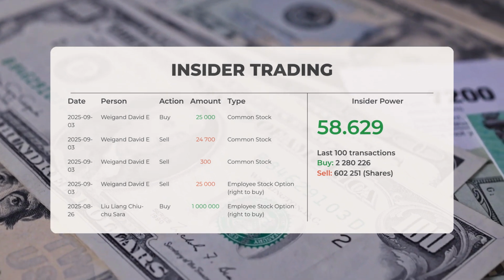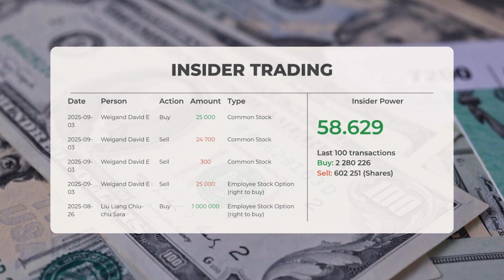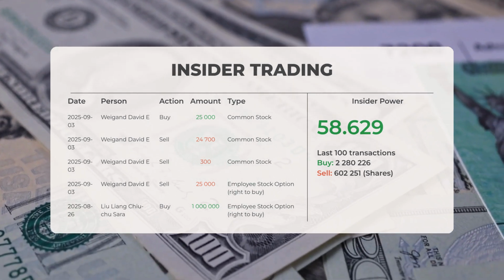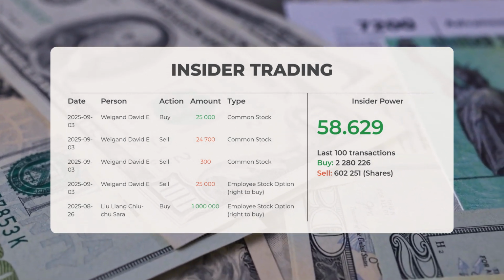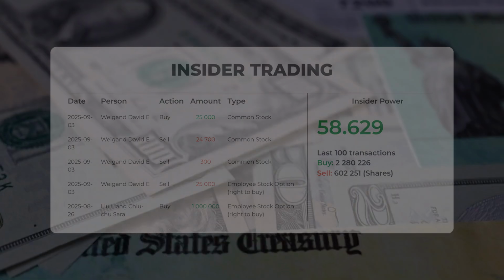Analyzing the 100 most recent insider trades reveals a positive insider power, with a ratio of approximately 58.629. In total, insiders acquired 2,280,226 shares, while selling 602,251 shares in the latest 100 trades.